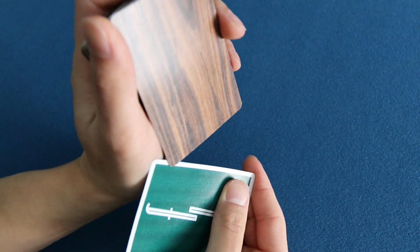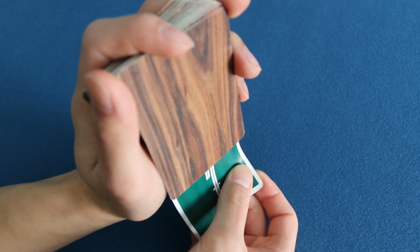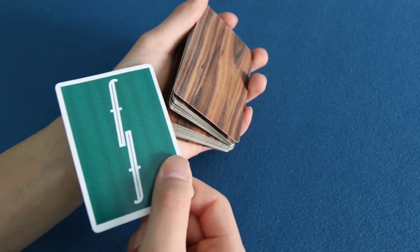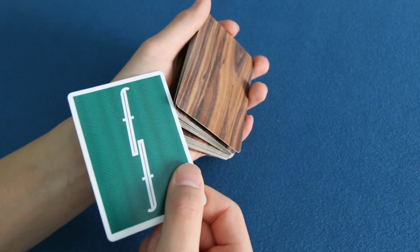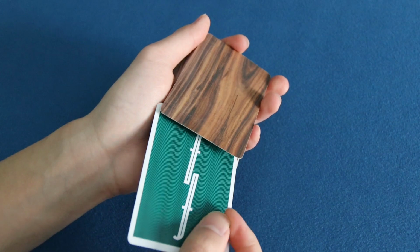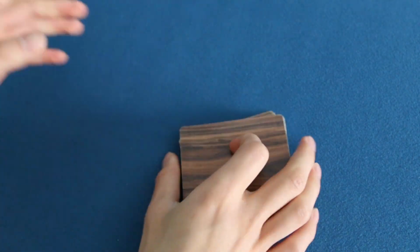So it's going to slide into the tilt gap as it just closes, alright? So now, it looks like you slid this card into this gap, when in reality, you actually just slid it into the tilt position, like so, alright? And now you can just square everything up, and that's the convincer.